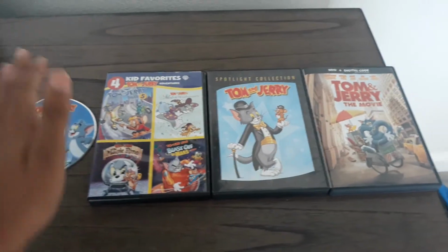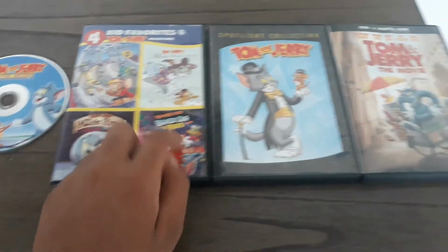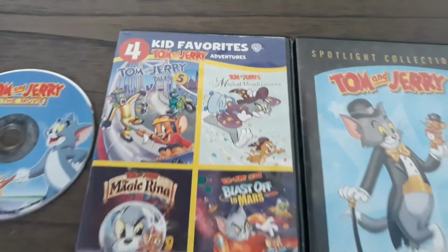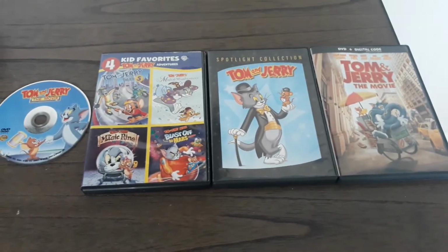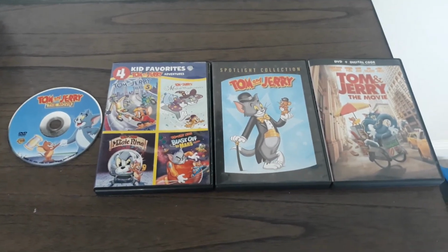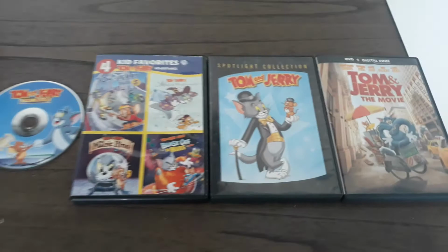And there you have it, folks, my Tom and Jerry DVD collection. It's kind of good that I have 4 DVDs, or if I count 1, 2, 3, 4, 5, 6, and 7 DVDs, since I do have the 4 Kids' Favorite Tom and Jerry Adventures, so maybe I can count it as 7 DVDs. So, yeah, this is a really good and nice collection for me. And here's hoping that I will get the Tom and Jerry Show DVDs, as well as more Tom and Jerry Tales DVDs, etc. I hope to get a few more Tom and Jerry DVDs in the near future. But for now, this will suffice.